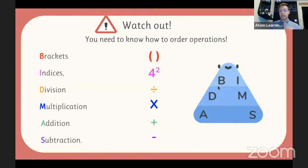This is really like the backbone of maths. Once you get a good hand on BIDMAS, it becomes really important, not only in primary school, but when you get to high school, you're going to be doing algebra and BIDMAS will still apply to any algebra calculations you need to do. So what we're trying to do is give you a really strong foundation in your math skills, to help you when it gets a little bit harder.